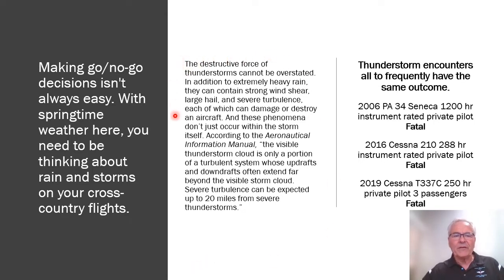This is something everyone knows about as a private pilot, but I'll just go through it quickly. The destructive force of thunderstorms cannot be overstated. In addition to extremely heavy rain, they can contain strong wind shear, large hail, and severe turbulence, each of which can damage or destroy an aircraft. And these phenomena don't just occur within the storm itself. According to the Aeronautical Information Manual, the visible thunderstorm cloud is only a portion of the turbulent system whose updrafts and downdrafts often extend far beyond the visible storm cloud. Severe turbulence can be expected up to 20 miles from severe thunderstorms.